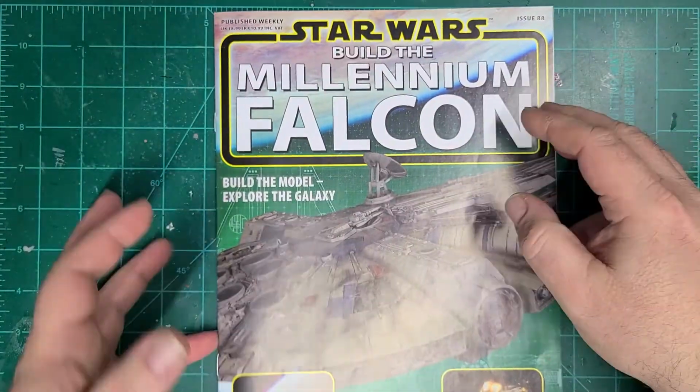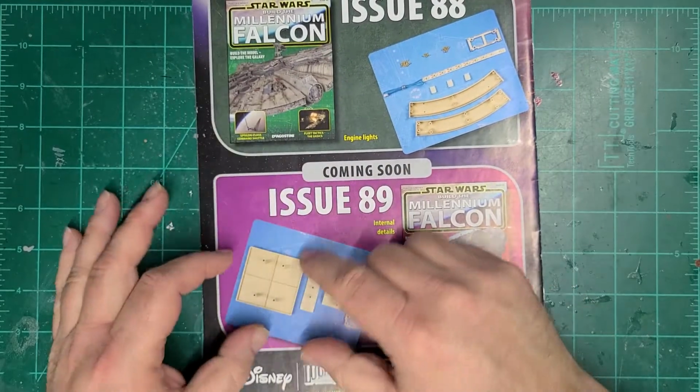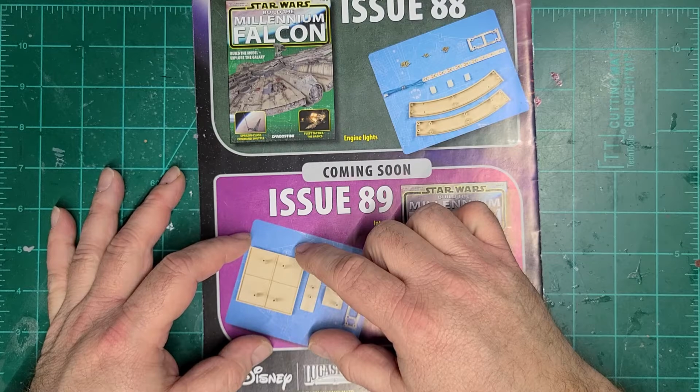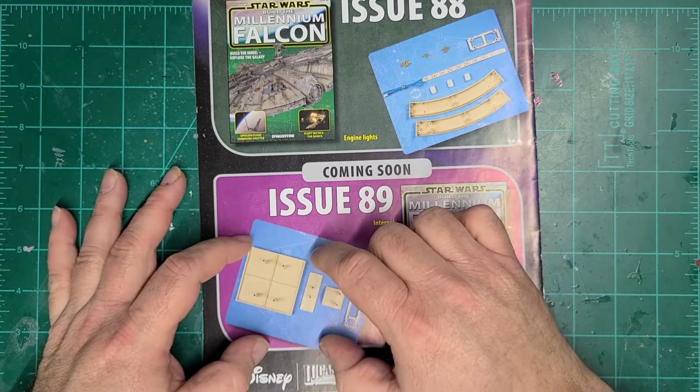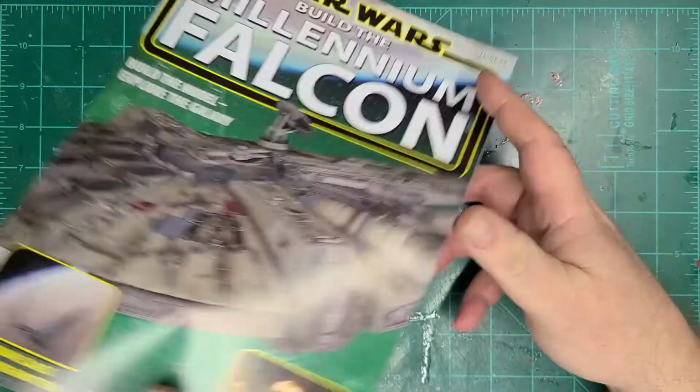But that's everything in issue 88. Again, next time in issue 89, we're going to get the base plate for the cargo area, and so we'll probably be attaching that for issue 89.